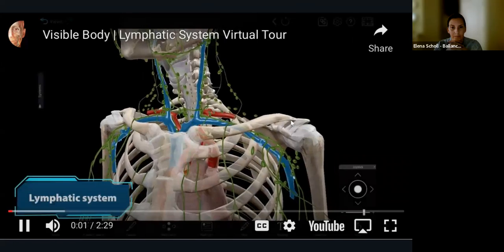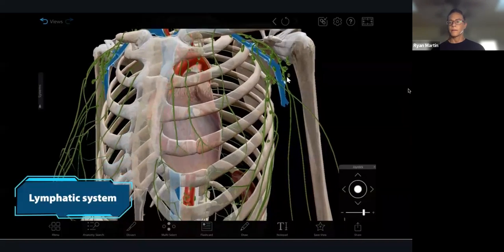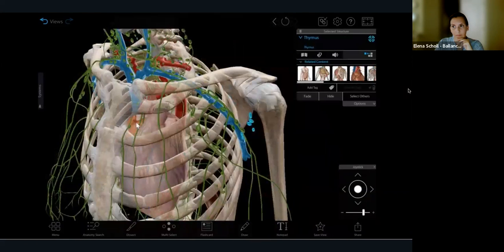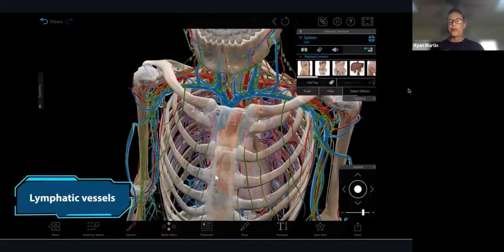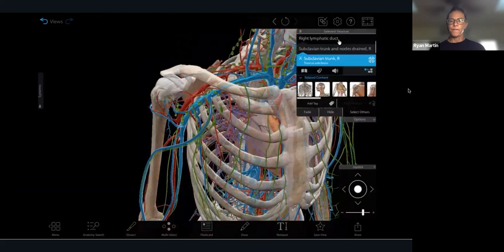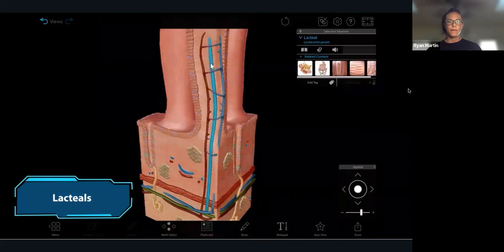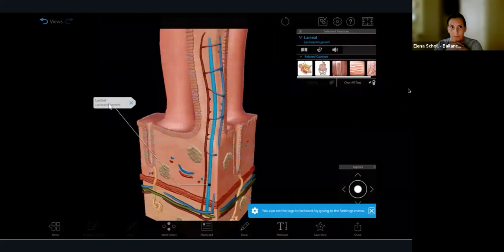The lymphatic system supports the cardiovascular system and functions as part of the immune system. There are 3 main types of structures in the lymphatic system: vessels, nodes, and organs and tissues. Lymphatic vessels can be found throughout the body. They collect lymph, a clear fluid drained from the body's tissues, returning fluid to general circulation. Lacteals are special lymphatic vessels found in the villi of the small intestine. You can see them in the villi microanatomy model.